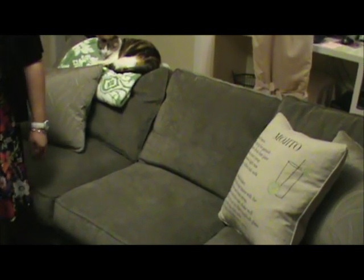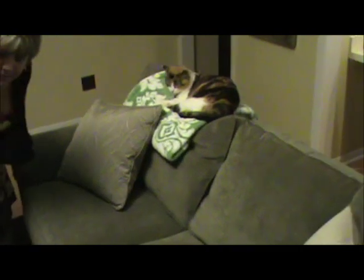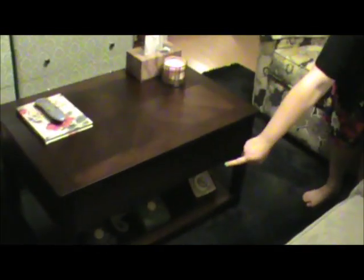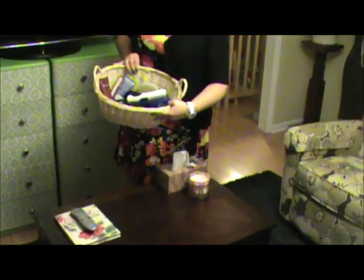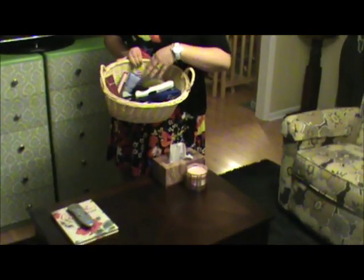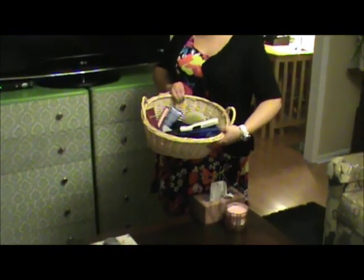And let's see. Underneath the coffee table, if you can get under there, I just have 3 more of the phones that I got. And then I keep a basket full of extra remotes, coasters, hand lotion, candle lighters. And that just tucks nicely underneath there. Can you see the things? Yeah.